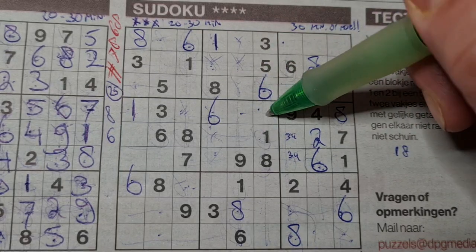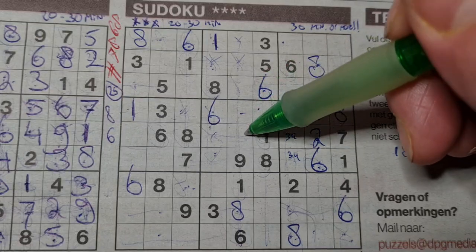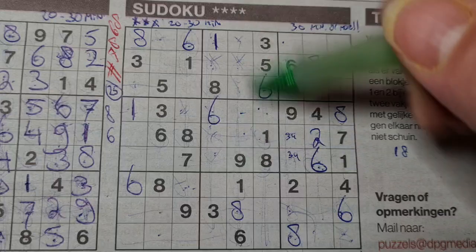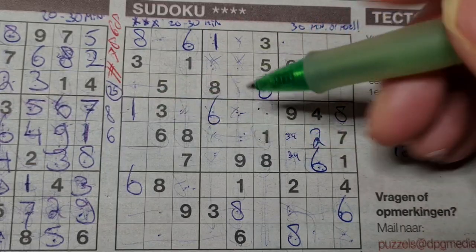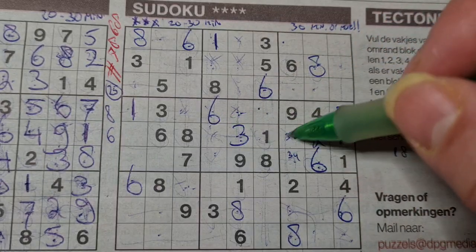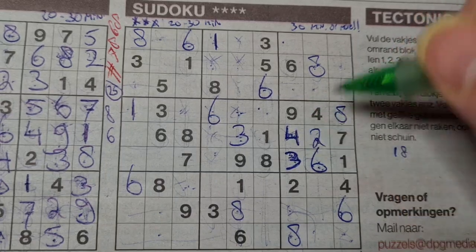Need a 7 here. Need a 3 here. Oh, 3 in this column, 3 in that column, so the column between, the middle column, only 2 places left for the 3, here or there. We have a 3 in this row, no 3 there, 3 should be there. A 3 and a 4. We have a 3 now in the middle row, so no 3 there, 3 should be here. And a 4 goes there.